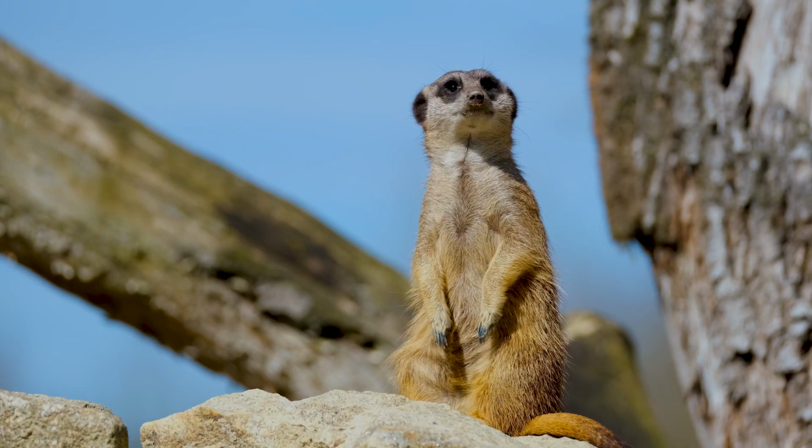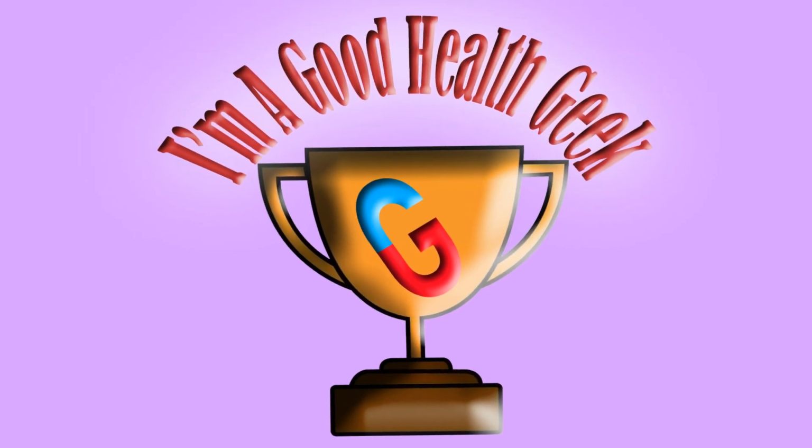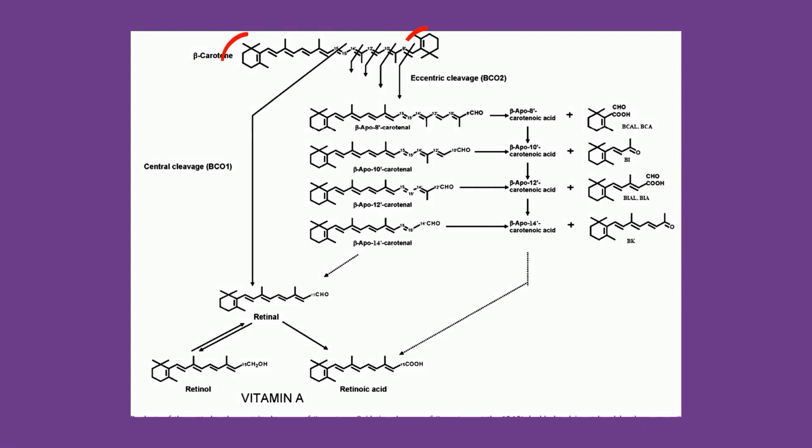Now pay attention, because this is the part where you become an official good health geek. You can get it. It's just simple science and nature. Beta-carotene has two beta-ionone rings that are attached by a polyprenoid chain. That chain is chemically cleaved by an enzyme called dioxygenase in the intestines, and this results in two all-trans retinal chains, which are converted by the body into three different forms: retinal, retinol, and retinoic acid. It is then absorbed in the fat cells and released to the liver, where it's stored as a retinol ester. From there, it's distributed to the eyes, skin, and bones.